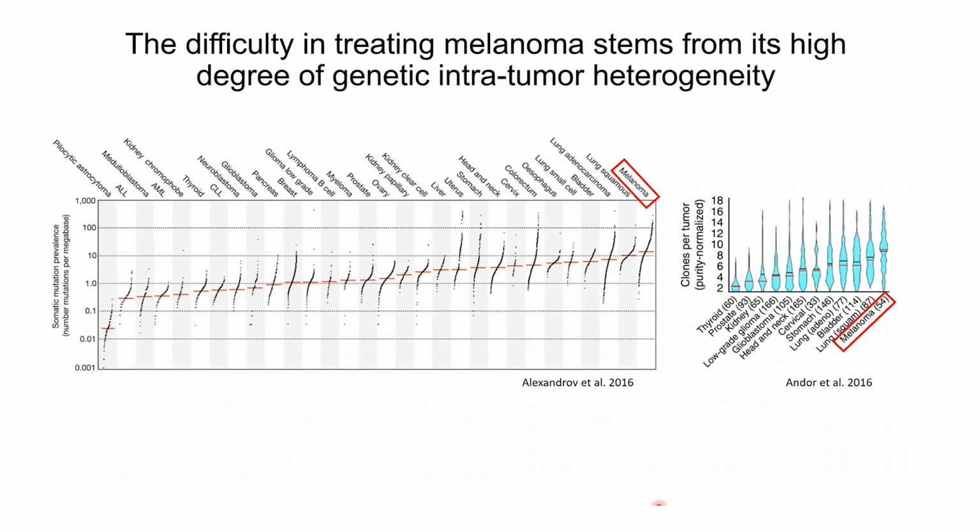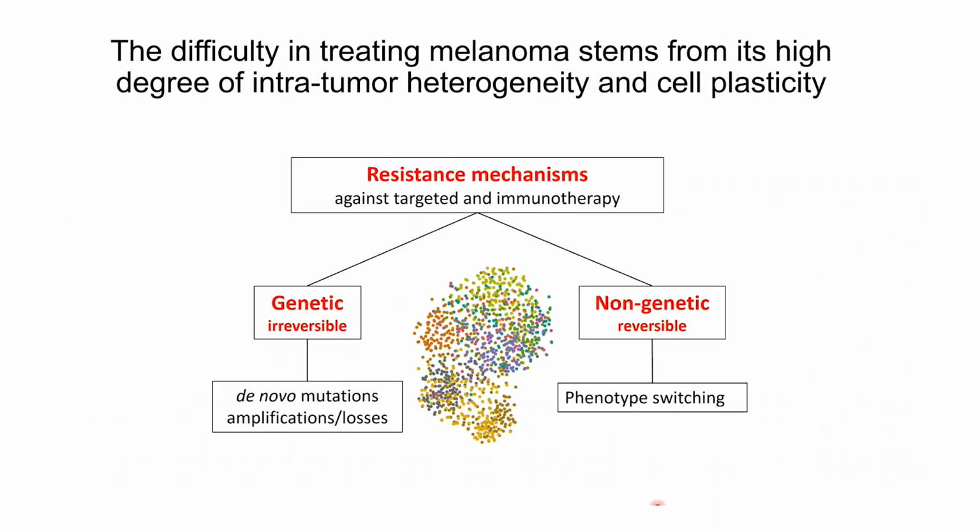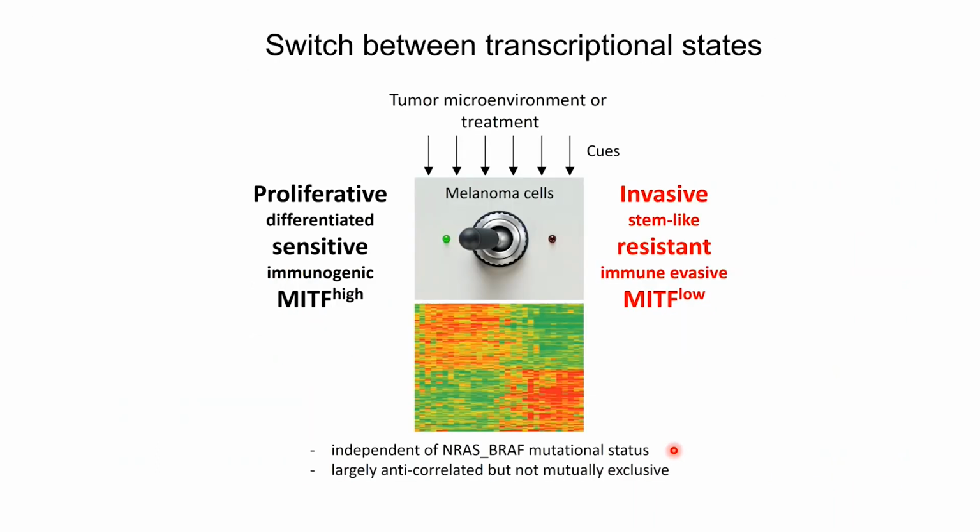So genetically very heterogeneous, and on top of it, this cancer is very plastic, leading to genetic, but more importantly, non-genetic resistance mechanisms. When I talk about plasticity, what do I mean by that? We have another term for this plasticity. We also call this phenotype switching. What is phenotype switching? It is the melanoma cell's capacity to switch back and forth between transcriptional programs.